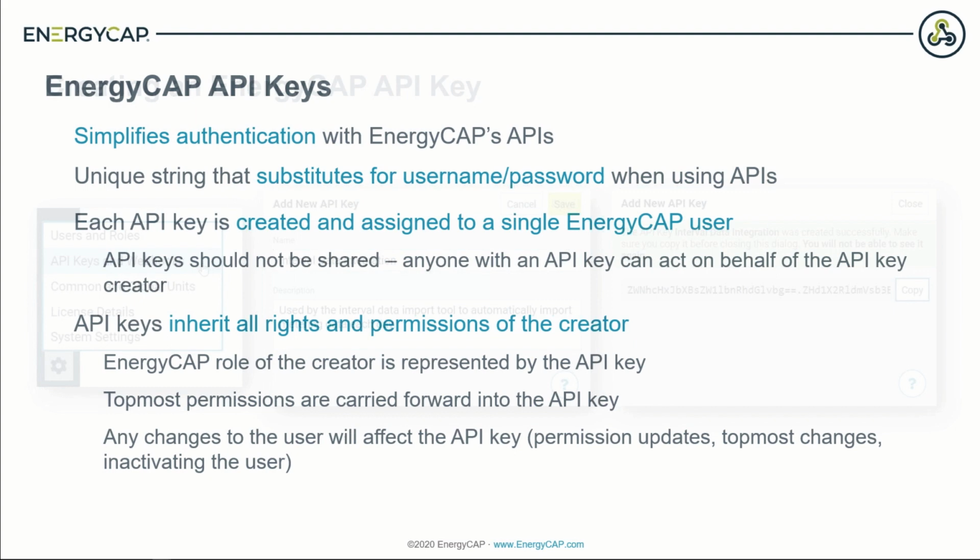Anyone with that key can act on behalf of the person who created the API key. It's just like handing someone both a username and password. API keys should be secret items. They're very long items that you should keep in a safe place. And software developers have different mechanisms that they can use to help keep those hidden during the software development process.